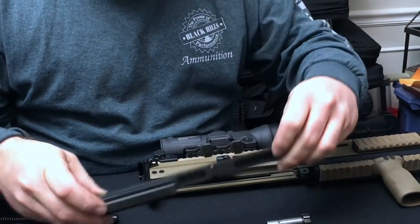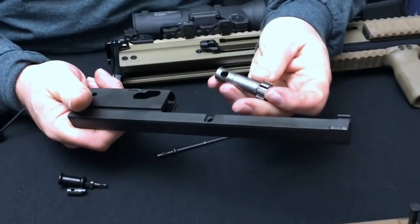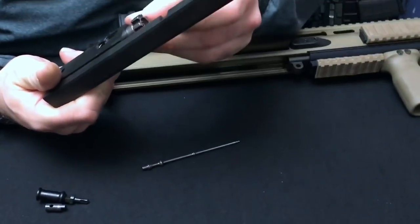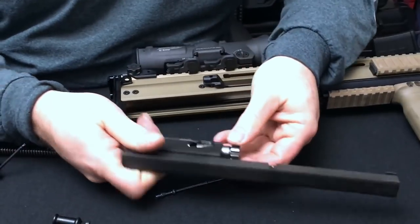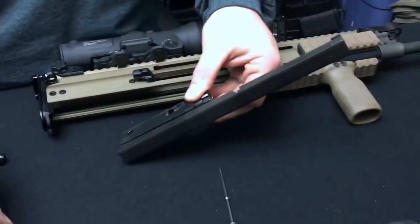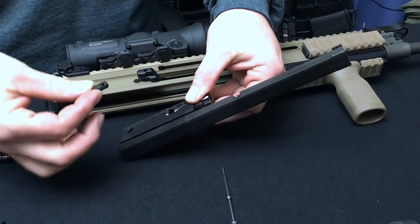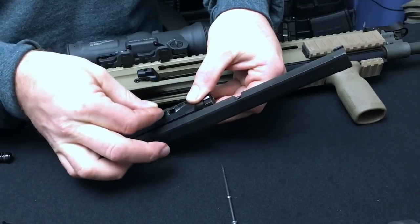Now, looking at the bolt carrier group, we're going to insert the bolt from the front. We want to make sure that the extractor is facing the right side. We're going to insert the cam pin. You want to make sure that the cam pin is facing the direction of the bolt.